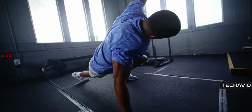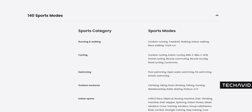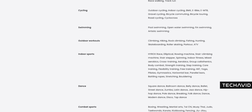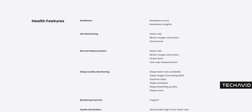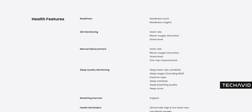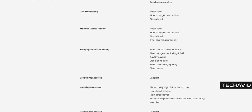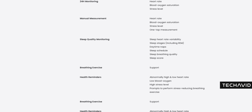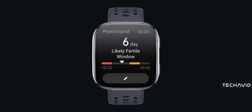Sports tracking, it's got you covered with 140 modes, from running and cycling to swimming, artistic swimming, and even niche activities like kite flying. Health tracking is solid too. 24-hour heart rate monitoring, SpO2 tracking, stress tracking, sleep monitoring, and even sleep HRV tracking, which is pretty rare at this price point. It also includes menstrual cycle tracking and AI-powered features like OpenAI's food log tool.